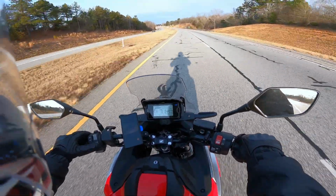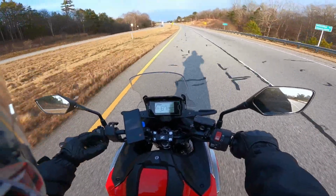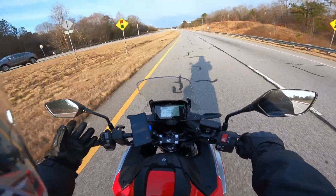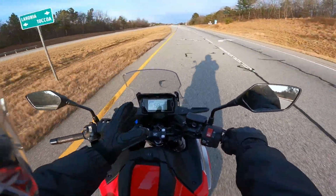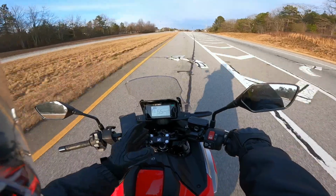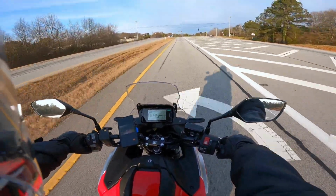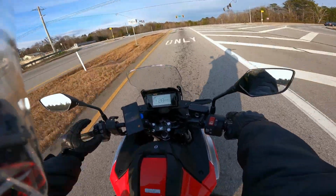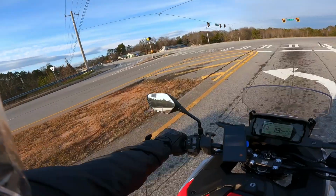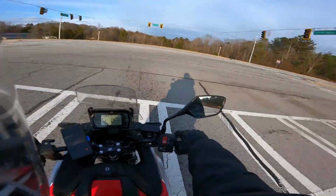Let's see. I'm learning how to use the different things. There's so much on here I'm not used to. I'm just used to the bare bones. No gear indicator, no fuel level, nothing. Just how fast you're going and your RPMs, and that's like all you get. But I've gone 566 miles on this motorcycle. Well, I've gone 560. It had 6 miles when I got it.